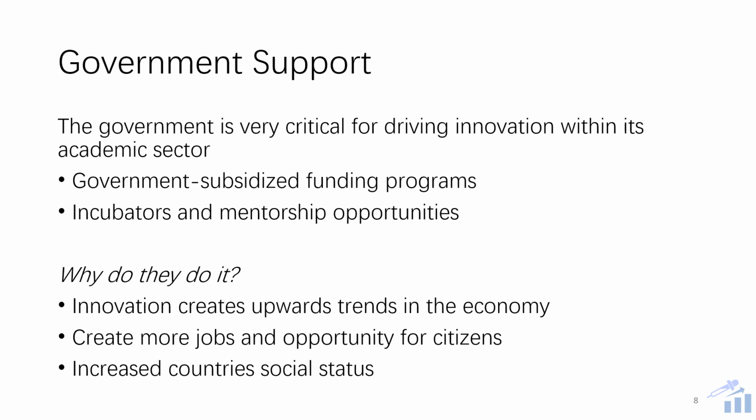So how about government support? Well, government support is crucial for driving innovation, especially in the academic sector. Through funding programs, incubators, and mentorship opportunities, governments help foster an environment where the medical science startup can thrive. Now, this support is not just about economic growth.